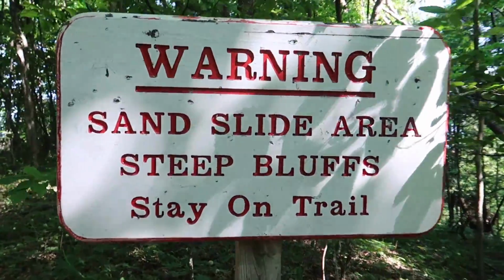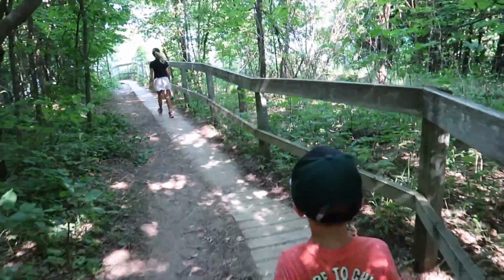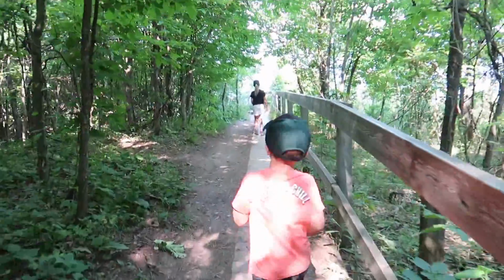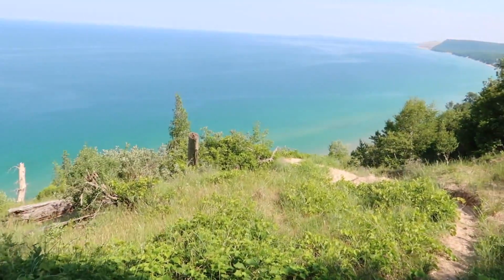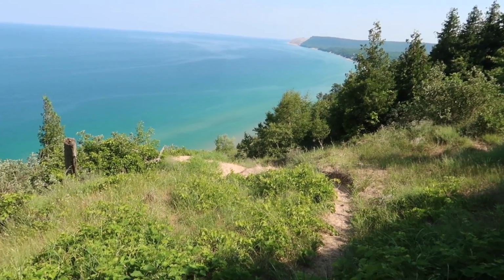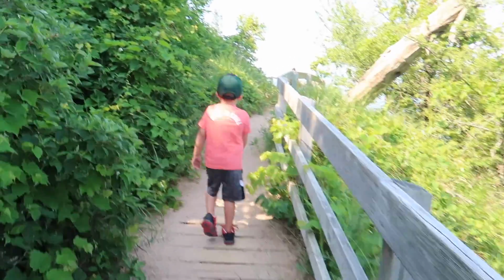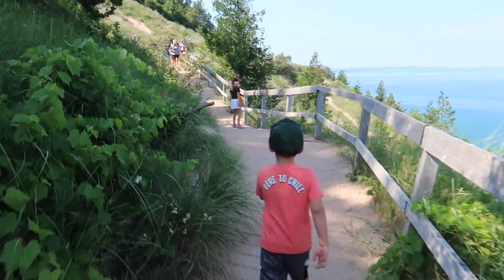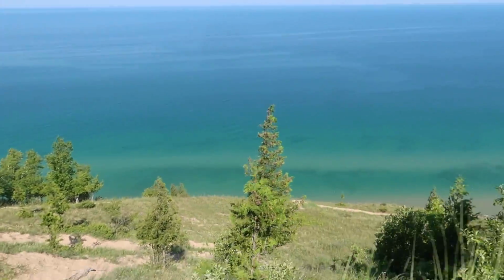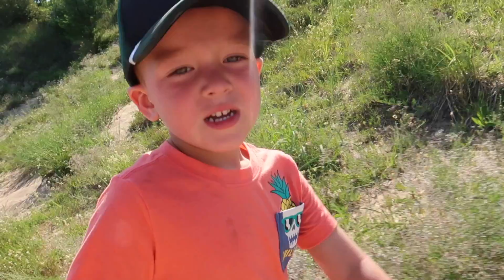Wait, guys. See what the sign says? Warning, stay on trail. Look at the view. Beautiful. And also, look, there's our house. Way off yonder, somewhere it is. Stay on the trail.